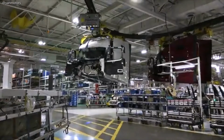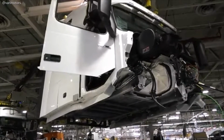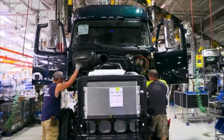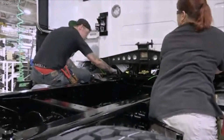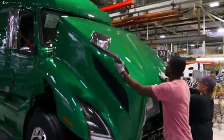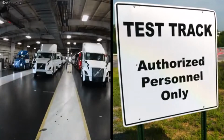Finally, it's time for the happiest moment in this soon-to-be-born truck's life. It's wedding time. In this step, the chassis and the cabin are joined together. Carefully, the staff lets the cab come down and bolts it to the chassis. Every 5 minutes, a new cab is married to a chassis. After final touches, the truck is off to the pre-delivery inspection.